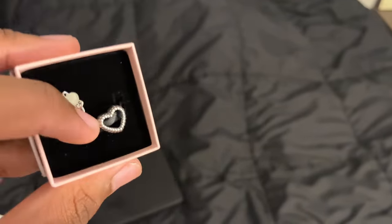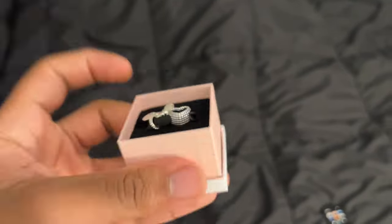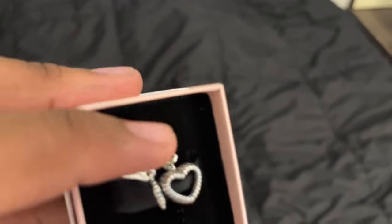Oh, they put both of them in here? Oh, they did. All right, so this is the first charm right here, that little heart. Then I got another charm that glows in the dark. I don't know if y'all can see. Let me turn the light off real quick. Hold on. It's supposed to glow in the dark, but I don't know. Alright, it's not glowing in the dark, but forget it, it's supposed to. I guess it got to activate or something.